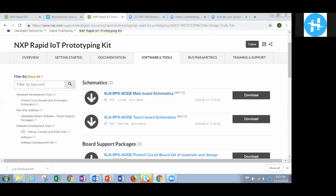I got another question from Daira, which is, are the 3-click boards supported with any other board or device?